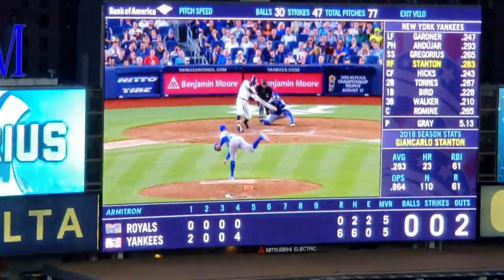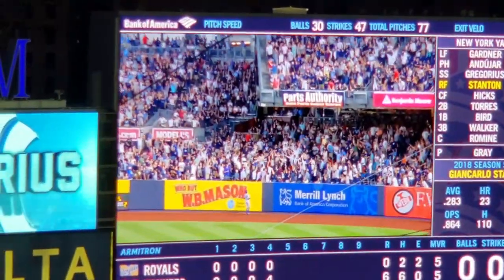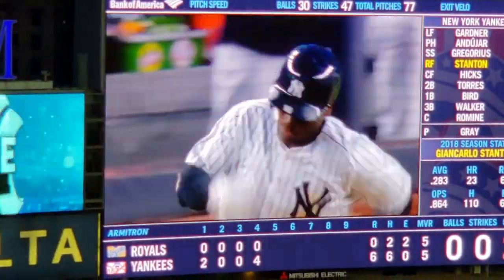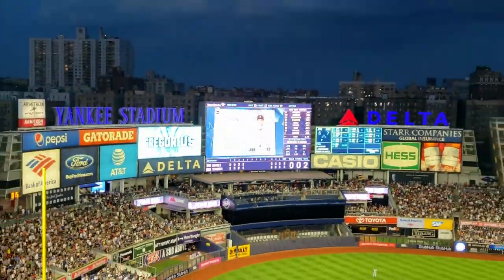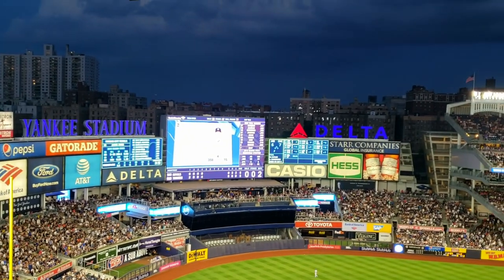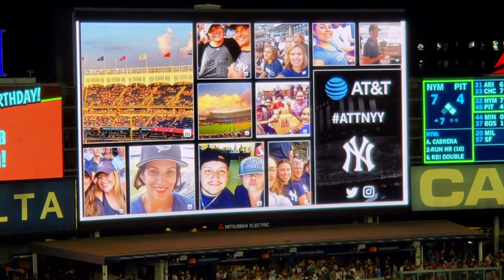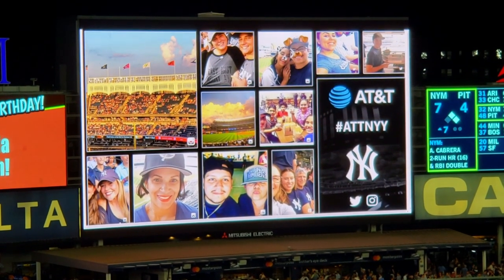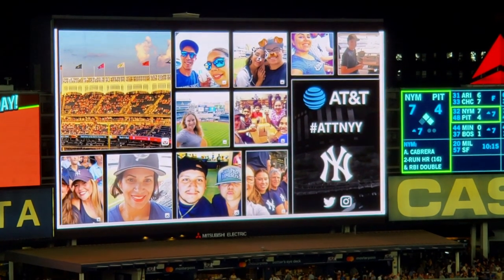With a three-run blast, there it is. Didi makes Yankee fans euphoric. He made it right on top with the ball.